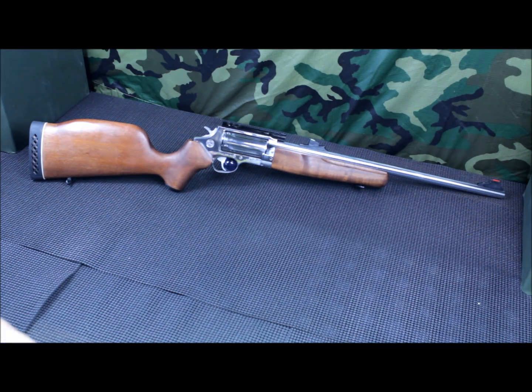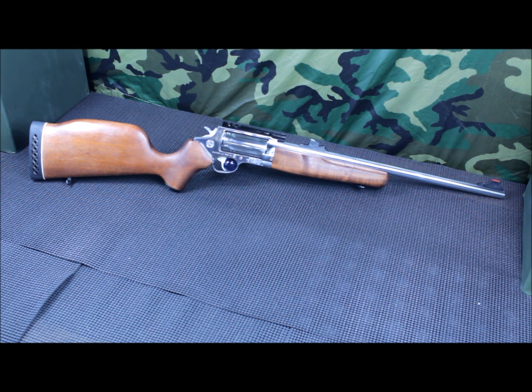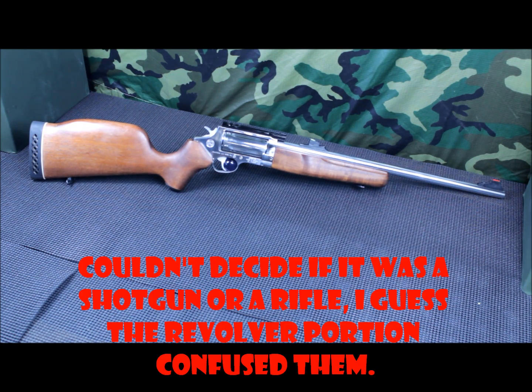I'll show you this one. It's got like a rifled adapter at the end. I usually just keep that on there. It's single and double action, 38 inches overall length, and it's got an 18.5-inch barrel. It's kind of a shotgun rifle crossover. The ATF had some problems figuring out what they were going to name this thing when they first came out with it, I guess for legal purposes.